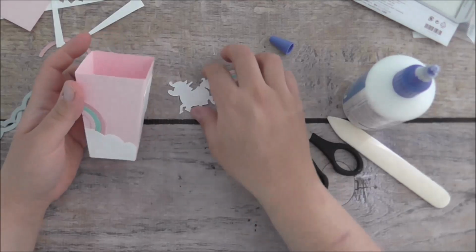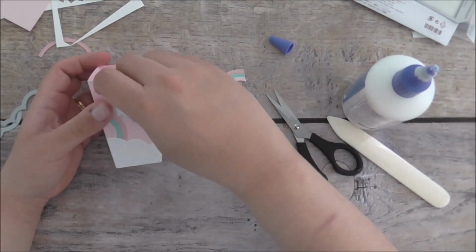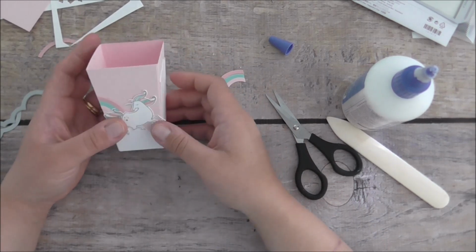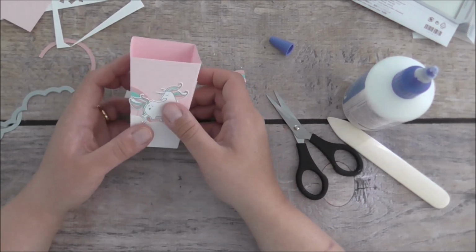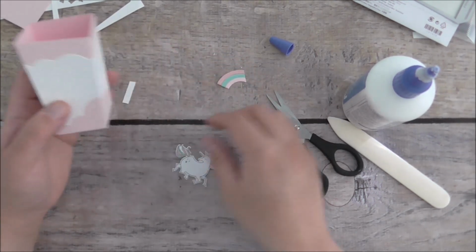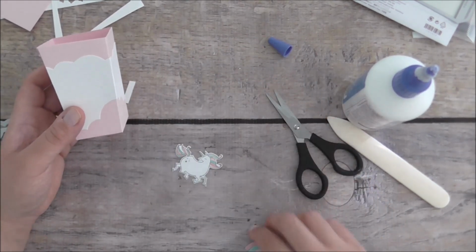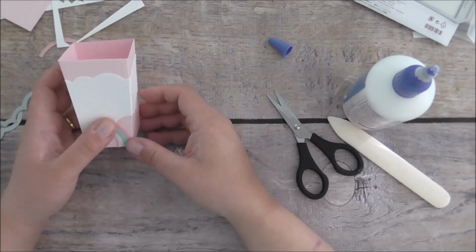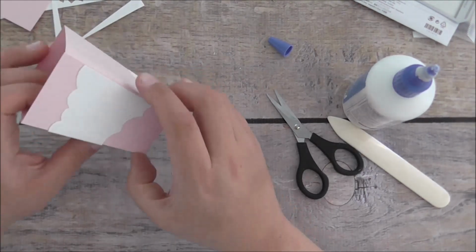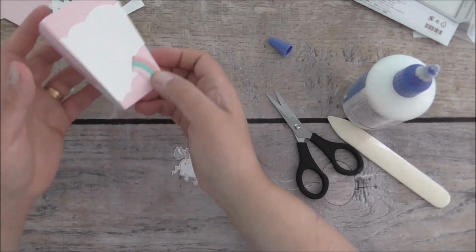So you've got that part of the rainbow there, and then you can have this part going over like that. I think that looks cool. And then we can go the other way down here. Like you've got rainbow sticking out of everything.